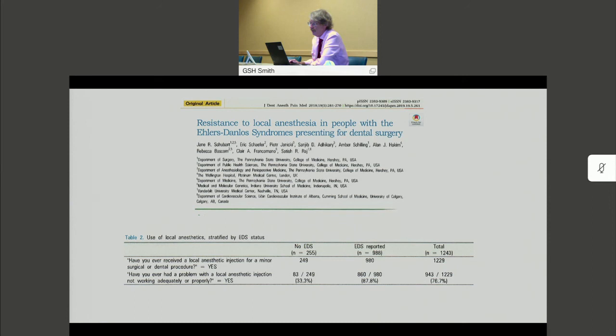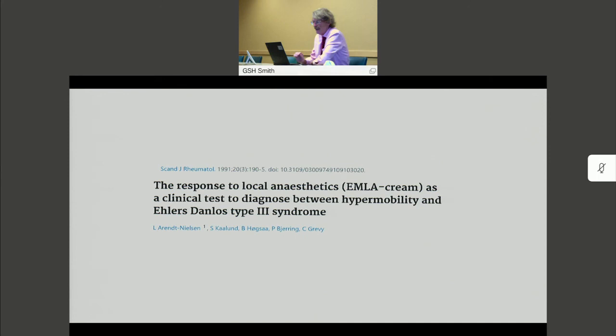And not only has this been reported symptomatically, but it's also been diagnosed using studies with response to stimulation after Emla cream. And so why do they have that? We don't know. But figuring out why they have it may help us understand what the pathophysiology of the disease is.